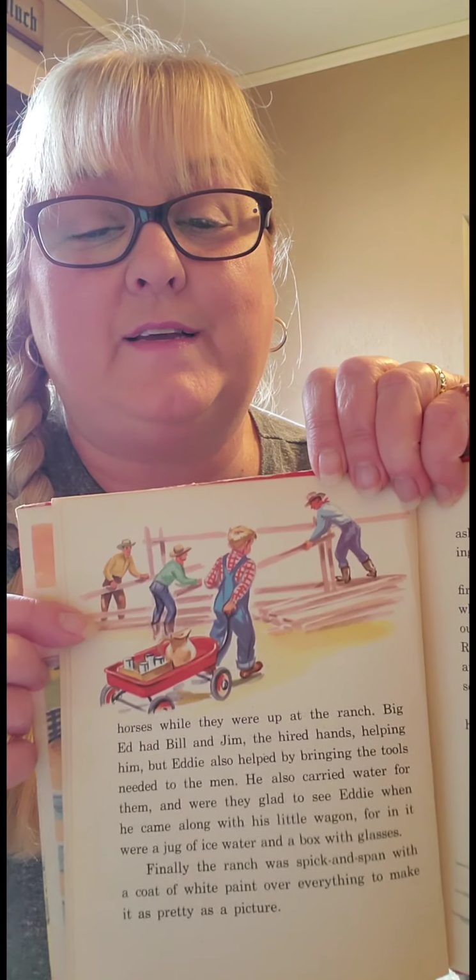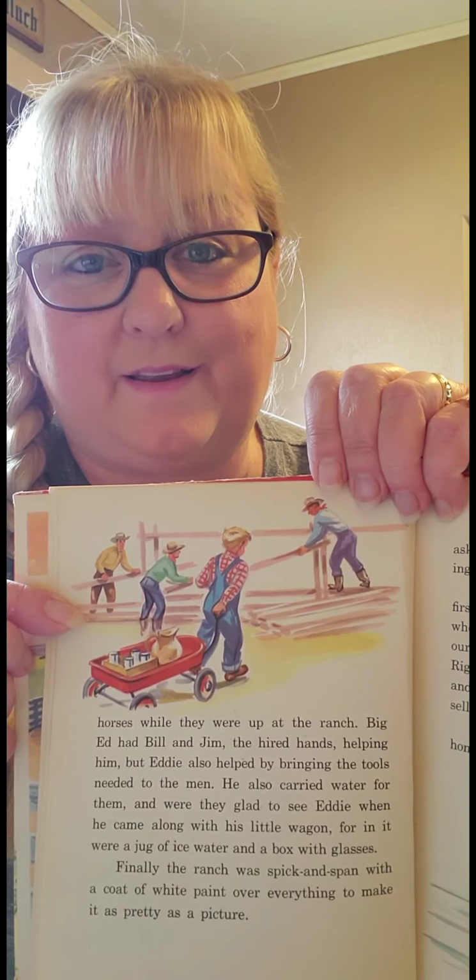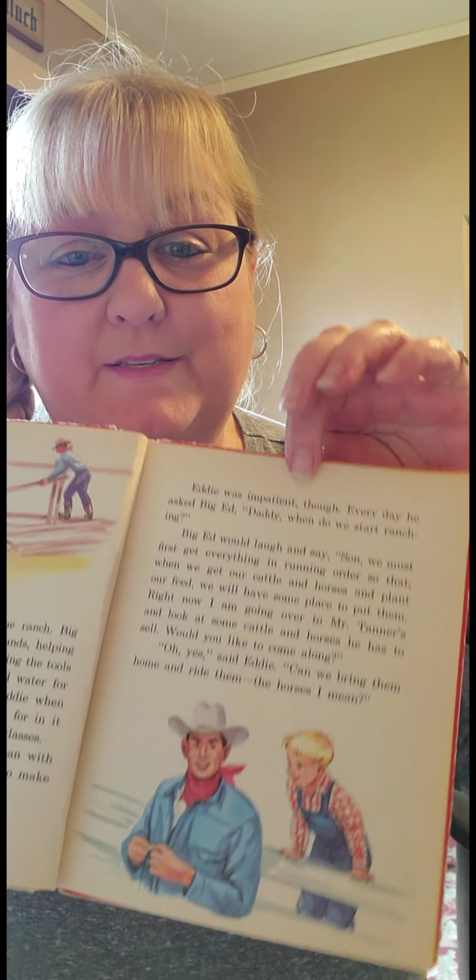Finally, the ranch was spick and span with a coat of white paint over everything to make it as pretty as a picture. See, there he is coming with the wagon. Now we've got to read this page.